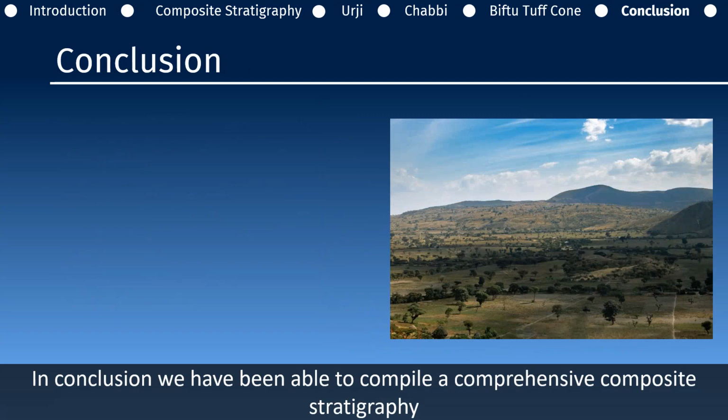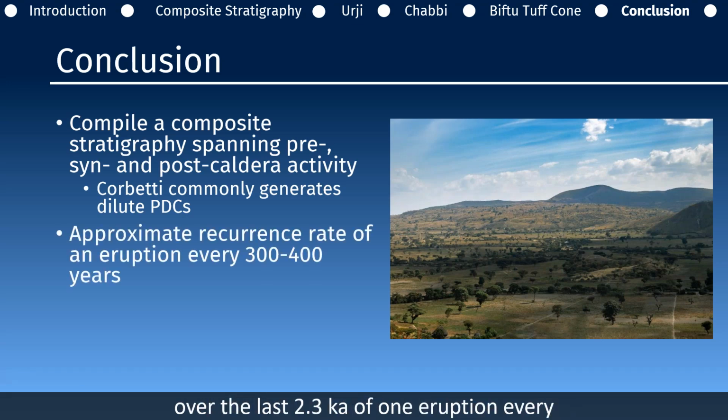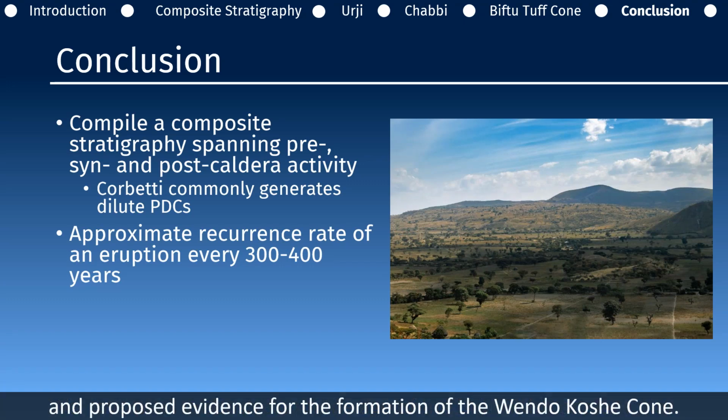In conclusion, we have been able to compile a comprehensive composite stratigraphy for activity at Corbetti and are able to approximate a recurrence rate over the last 2.3 thousand years of one eruption every 300 to 400 years. We have placed a constraint on the age of the Biftu cone forming eruption and proposed evidence for the formation of the Wendo Koshe cone.